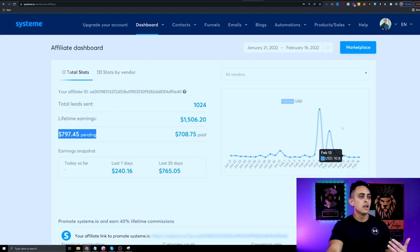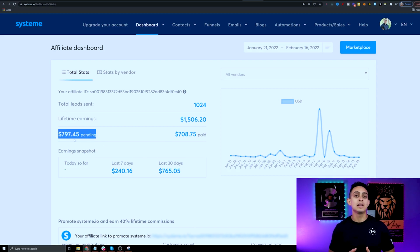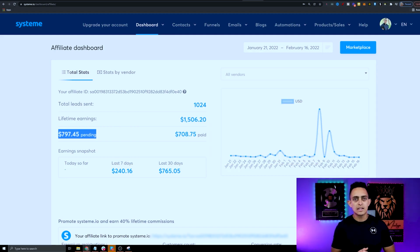So the cool thing is you can see how much you made in the last 30 days, the last 7 days. Now the reason it's pending is because there's a refund period. So if someone refunds, obviously you wouldn't get that yet, but they can go ahead and pay you out once that reaches the refund period, okay? Now the cool thing is they pay out with PayPal. So if you have a PayPal email address, you can literally upload that to your affiliate dashboard and they can simply pay you out using PayPal.